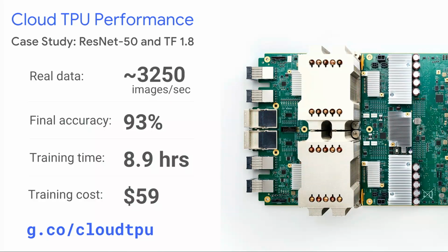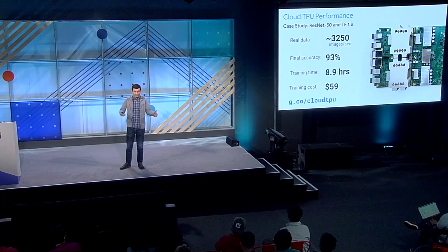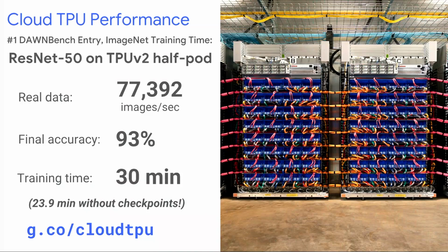Now, this took almost 9 hours to train for $59, but if you want to go faster, part of the reason that we designed these systems to be connected together is just by changing the batch size of the model. No code changes, no complicated thinking about distributed systems. We can run the same thing on half of one of these TPU pods to hit the same level of accuracy in just 30 minutes. So that's 9 hours down to 30 minutes.